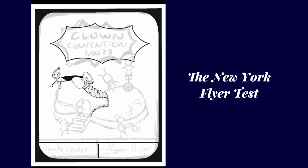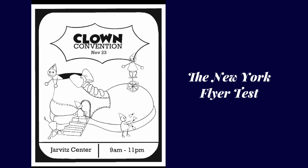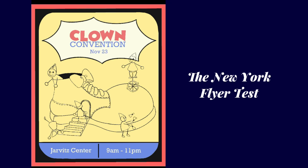And the assignment was that we had to design a flyer of any sort of type, any kind of content, but make it so that it's visually appealing for a hardened New Yorker to grab it out of someone's hand. I went with a clown convention, and I went with bright colors, so that the bright colors attract your eyes, and then the fact that it's a clown convention makes you intrigued. I think I got a couple of grabs for that one, which, by the way, we had to act out being New Yorkers and stuff, which was so silly.